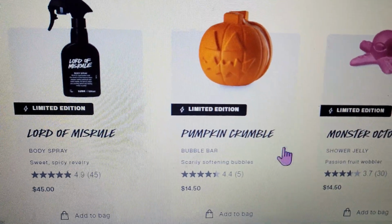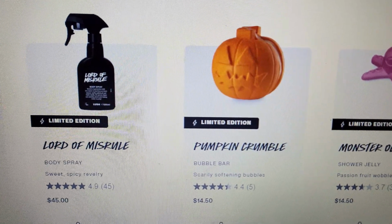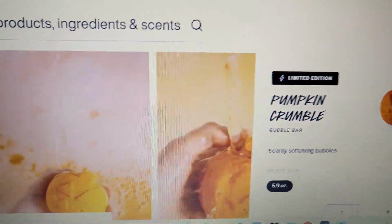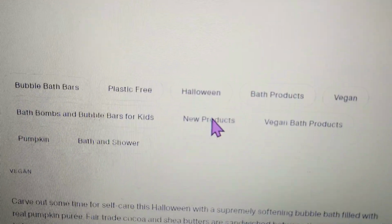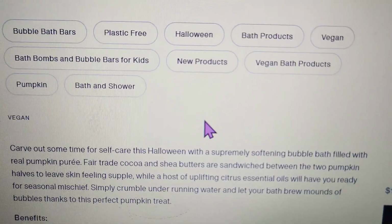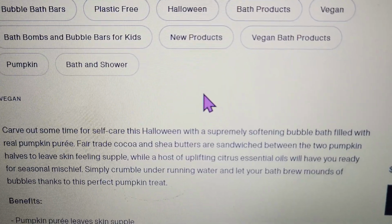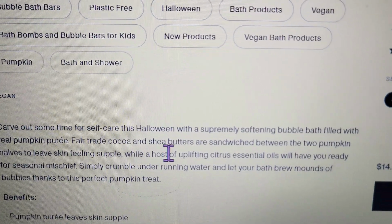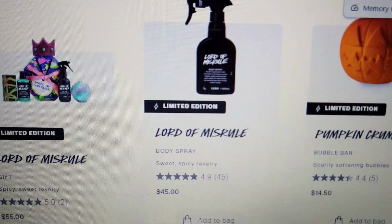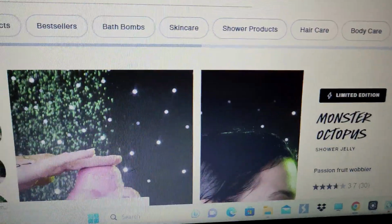Okay. Pumpkin crumble. Bubble bar. A scarily softening bubble bar. It's very orange, isn't it? What's it smell like? Real pumpkin puree, fair trade cocoa, and shea butters. Ooh, and citrus. Okay, I thought it was gonna be smelling a bit more gourmand, but then they said citrus. So, maybe not.